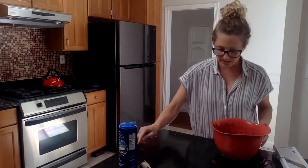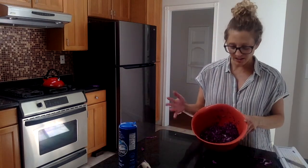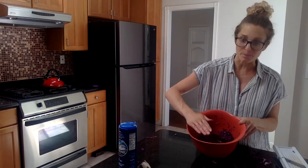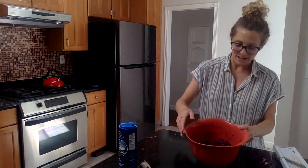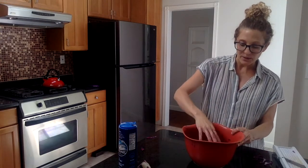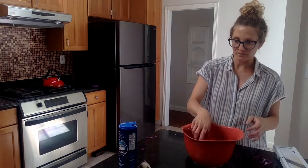So I massaged the cabbage for about 5 minutes, and hopefully you can tell it has completely transformed. When I initially added it, it was almost to the top of the bowl. Now it's kind of compressed at the bottom of the bowl, and look at all that liquid. This is the brine that will help ferment the cabbage and turn it into sauerkraut.